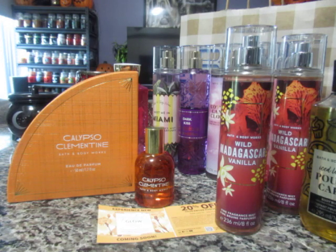And let's see. I forgot to mention the perfume. So the full-size perfume here in Canada is normally at $59.50. It was 75% off. And with the coupon, I paid $12.56. So that's amazing. So that's awesome.